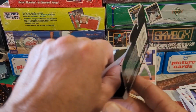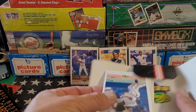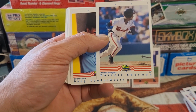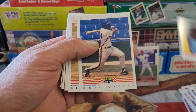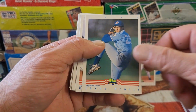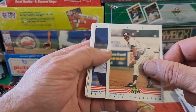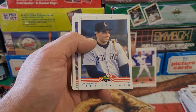All right, next pack here. Now, let me not ruin whatever's on top or in the middle or on the bottom. There's always something good somewhere in there. I don't know where it might be or if we'll find it. Got Daryl Sherman. Well, that's not exactly what we'd be looking for. Doug Vanderweel. Omar Guerin. Chris Curtis. Jason Pruitt. Rick Cleland for the Polecats. Tate Seafried. Got Country Fried and got Seafried. John Ellerman.